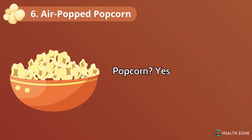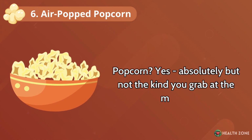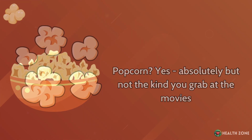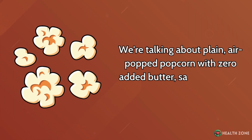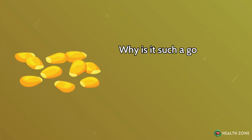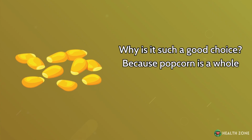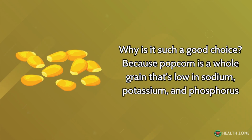Number 6. Air-popped popcorn. Popcorn? Yes, absolutely, but not the kind you grab at the movies. We're talking about plain, air-popped popcorn with zero added butter, salt, or artificial flavorings. Why is it such a good choice? Because popcorn is a whole grain that's low in sodium, potassium, and phosphorus.